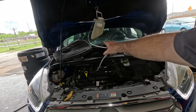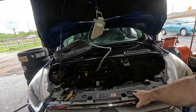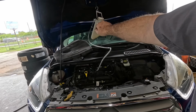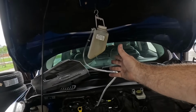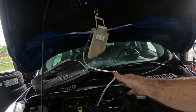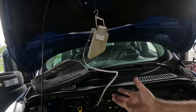This is the fixed orifice one I started using. It actually goes nice and slow. You got to be really patient, but that's the only way it does a good job. If you use the adjustable one and you rush through it, you're just wasting the chemical. You're not really cleaning the valves. Even this product doesn't clean the valves 100%. It just improves or reduces the carbon that's trapped on the back of those intake valves.